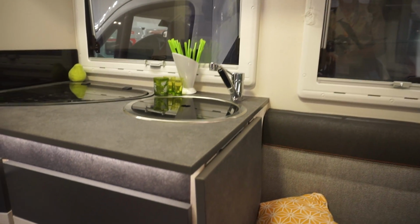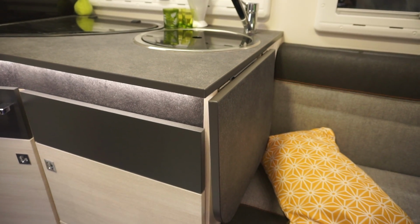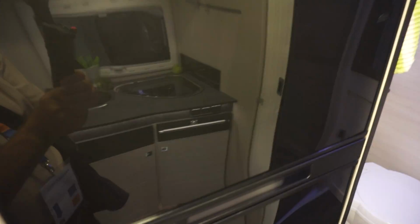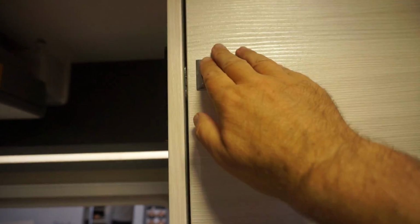Oh, did I mention that? Probably not. There you go, we've got an extension to the kitchen. Oh, I didn't mention this big fat fridge as well. Oh, and you've got this up here as well. There you go, put a television there if you want. Or something else, and I'll open this up.